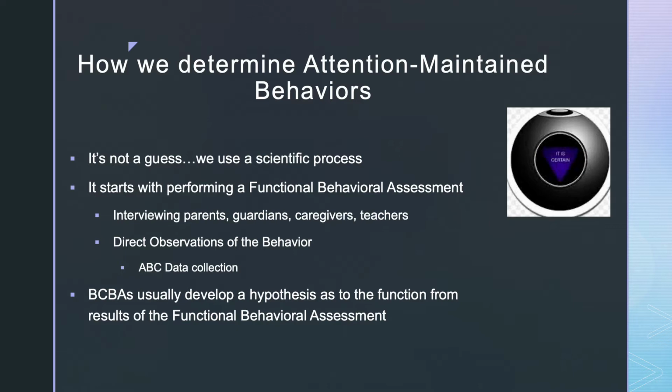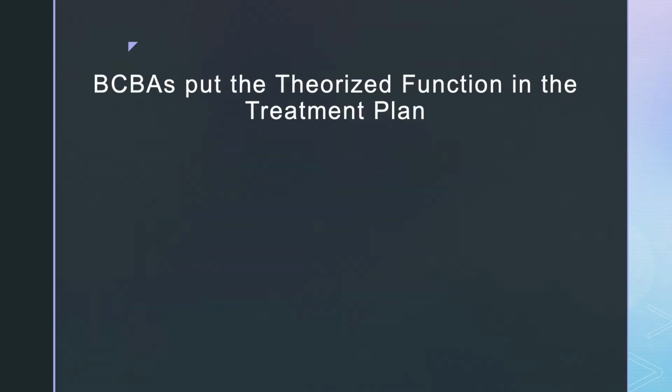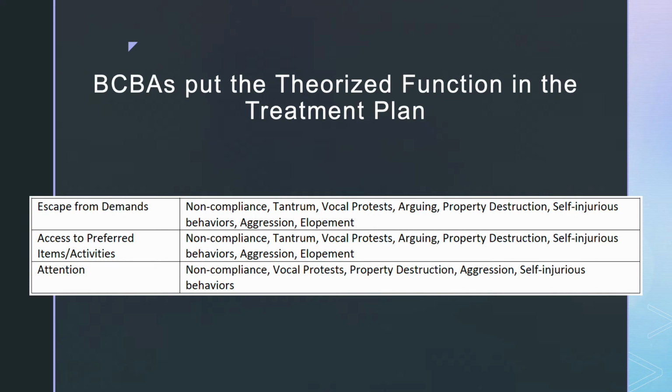BCBAs usually develop a hypothesis as to the function from the results of the functional behavior assessment. Once we have a theorized function, we summarize the function in a treatment plan. Here is an example of how I list the behaviors and their functions within a treatment plan. This particular client did not exhibit automatically reinforcing behaviors, but he did have escape, denied access, and attention maintained behaviors. If you would like to know the function of your child's behavior, look at their treatment plan or ask their BCBA.